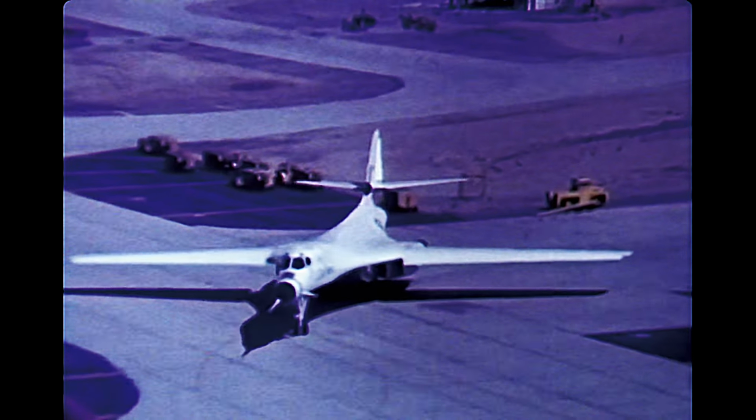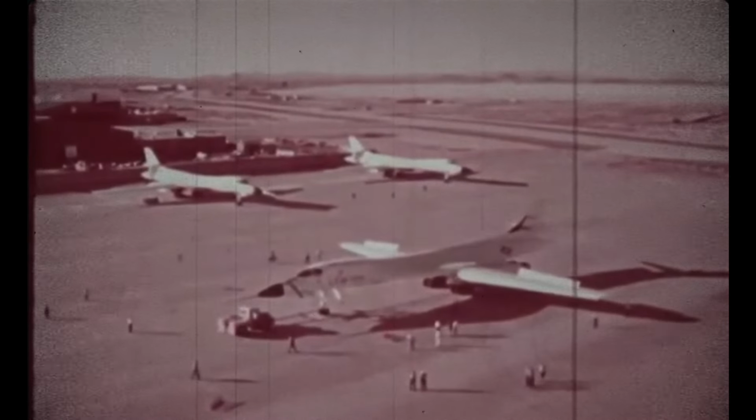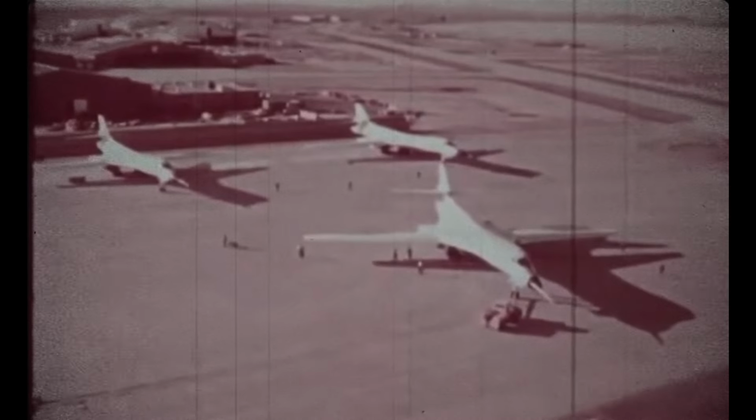The B-1A was equipped with variable sweep wings, kind of like a mullet. Business in the front, party in the back. It could sweep its wings back for supersonic speed, or spread them wide for better low-speed handling. And it was fast. We're talking Mach 2.2, which is over 1,400 miles per hour. That's fast enough to get you from New York to LA in under 2 hours, if it didn't need to bomb something along the way.